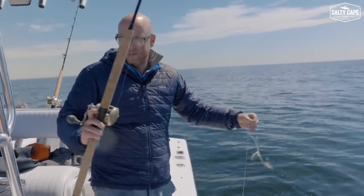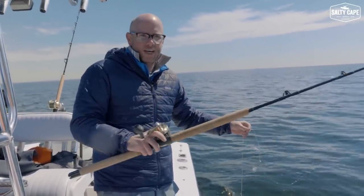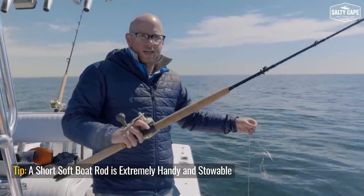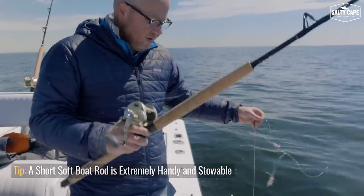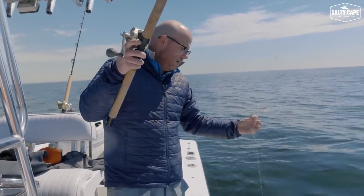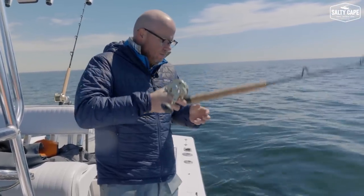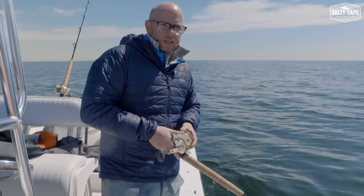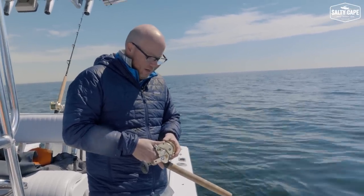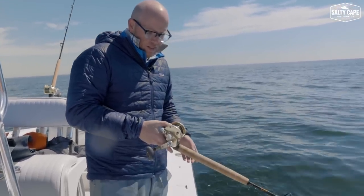This is a short rod. It fits inside consoles, fits inside the 5.5-foot bed section of my pickup truck. So it's very easy to stow, very convenient outfit. And I'd call it sort of a modern take on an old school boat rod, but it's perfect for fishing these 6 to 10 ounce jigs that we're using for haddock out here on Stellwagen. 60-pound braid's gonna get down quick.